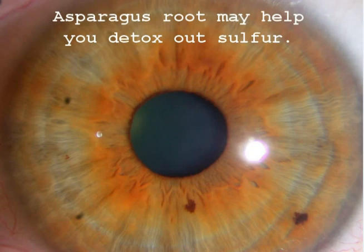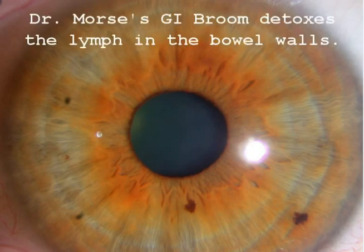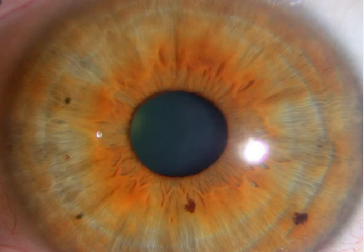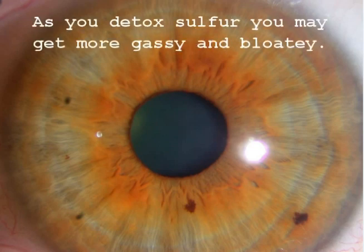The GI Broom was almost specifically designed for this because it has the clays in there which absorb it. It has a psyllium husk which will brush it out. And it's got the charcoals also which absorb it. And then also the astringent herbs which pull this kind of stuff out of the bowel walls. So the GI Broom for sure. But general overall detoxification will help immensely.